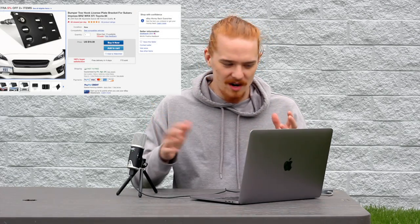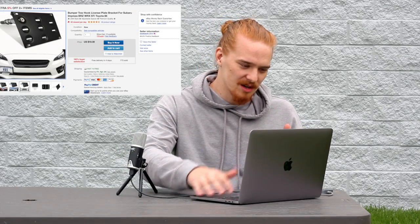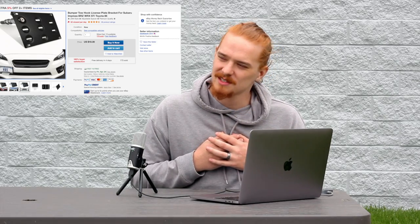Number 4, license plate relocation. Speaking of PERRIN, we've said a lot of good things about PERRIN, so let's say something a little bit harsher. On their website, they sell a relocation kit for I think like $80 or $90, maybe even more. For me personally, the one that I picked up is a cheap one off of eBay. What I paid for mine, I have a screenshot of it. I paid like $20 for mine off of eBay.